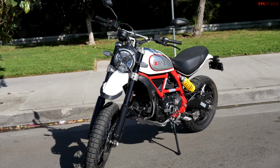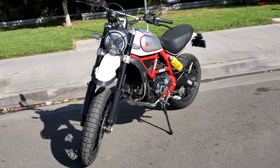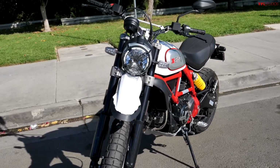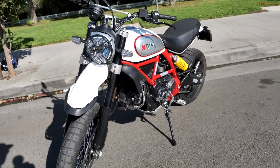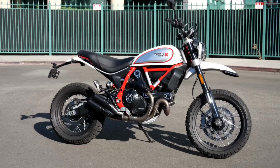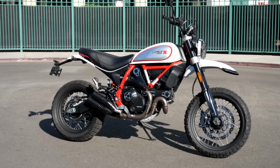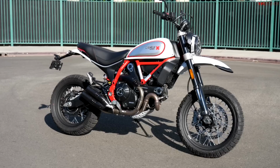I think the styling's the main reason you're going to want to buy this bike. If you want a full-fledged dirt bike, there's better options out there. If you want to spend all your days on the motocross track or trail riding, this provides a good mix of everything. You can still get around the city and you look great doing it. If you want a really cool looking city street bike that can also handle the dirt, this is probably the best option out there.